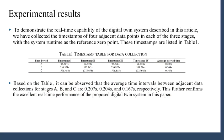To demonstrate the real-time capability of the digital twin system described in this paper, we have collected the time steps of 4 adjacent data points in each of the 3 stages, with the system runtime as the reference 0 point. The time steps are listed in Table 1.